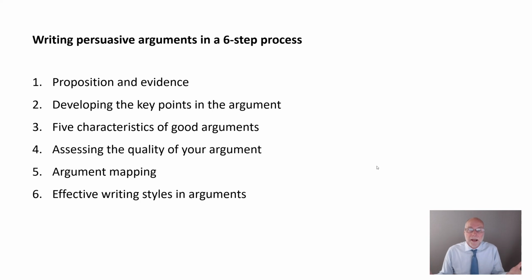I then look at how you can go about developing the key points in the argument. We look at 5 characteristics of good arguments, and then we do an assessment. How effective is your argument? How effective is your argument using what is called a KP and F approach to analysis? We cover argument mapping. 2 different types of argument mapping are covered in the book. I'm going to cover those briefly in a moment. And then we look at what are the most effective writing styles to use in an argument. Should you write deductively or inductively? And much of that depends on the audience that you are writing for, whether they're skeptical or whether they're likely to be in agreement.